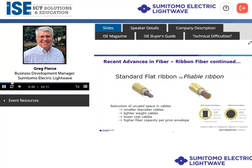So if you think about, say, an 864 fiber cable, what that looked like in years past as far as the diameter, now we're able to get a much more dense amount of fiber in that size cable. So now roughly a 1728 fiber cable is the same diameter as an 864 was in the flat design years ago. Of course there's many different styles of cable out there, so this is just a general comparison, but it gives you some idea how much of an advantage you get with the pliable ribbon.